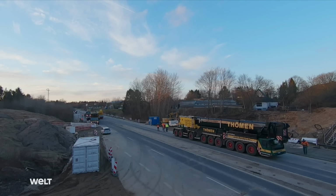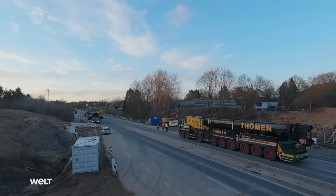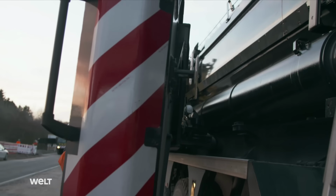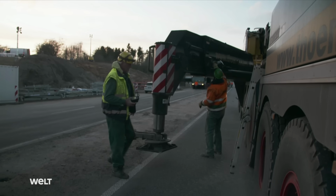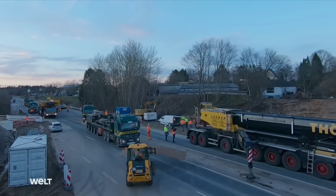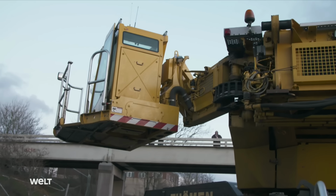The LTM 1750 telescopic crane now also takes up its position on the building site. Both cranes need to be fully operational by daybreak. Bernd Eichwurzel first extends the front outriggers. They're not yet in the correct position. The crane operator now swings out the cab, from where he will control the hoisting work toward the adjacent footbridge.